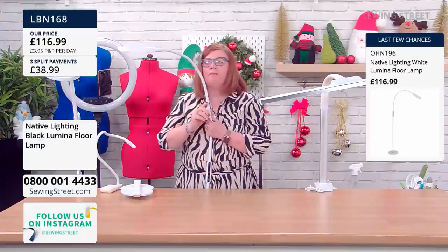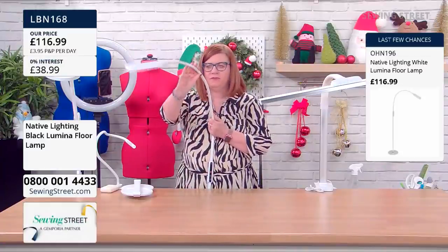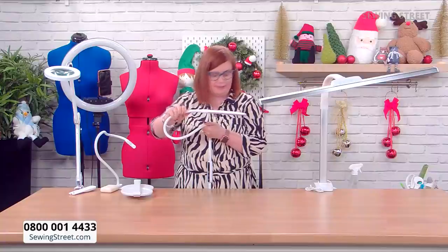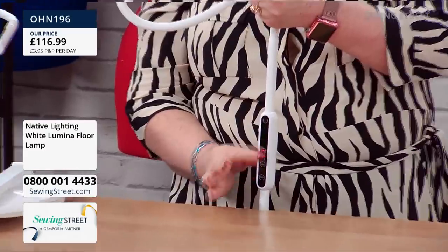Okay, so this lamp is our most popular lamp. We just sell so many of these lamps. It's been such a phenomenal seller. Again, it's a very bendy neck, so it's brilliant for you to be able to position the light exactly where you need it. You've got the controls here on the panel.